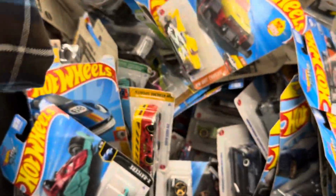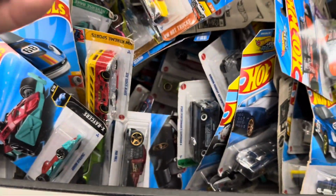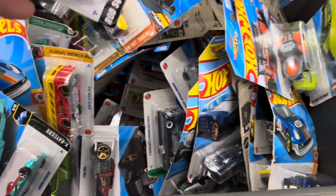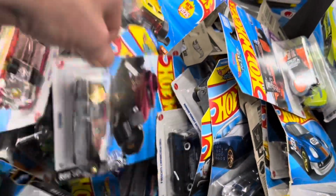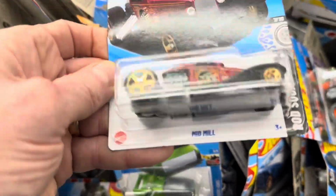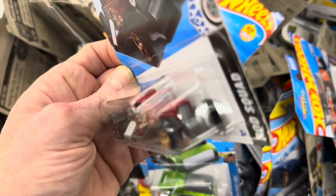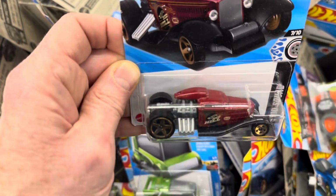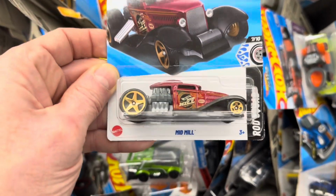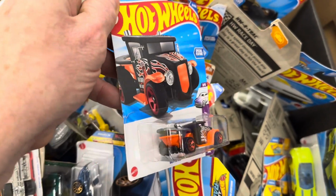Look at these cards. There's another Ratfink. I could of course send that to the shop out there. Mid-mill? That's crazy looking. Huh. That's cool.